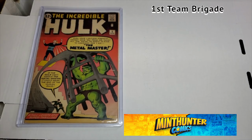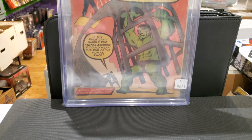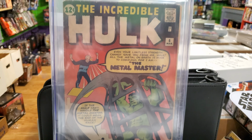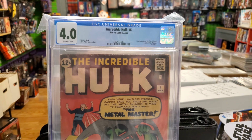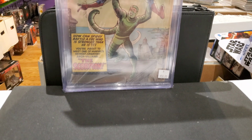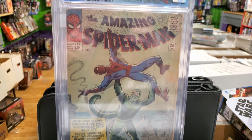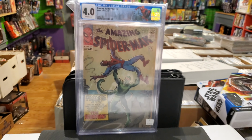The last issue of that first Hulk miniseries here, issue number 6, first Team Brigade. And it got a 4. The press came through. Next we got the first appearance of Scorpion. Now I said this would be a 3.5, cream to off-white. And it came back, beautiful looking book, and the press was able to give it a slight bump all the way to a 4.0. And it got off-white, no cream anywhere.